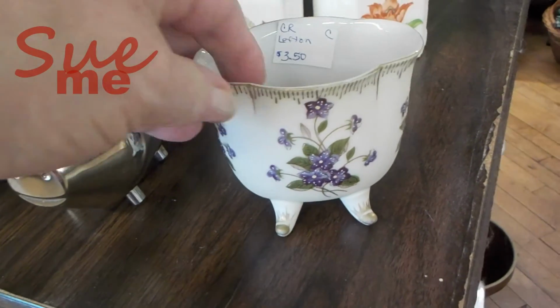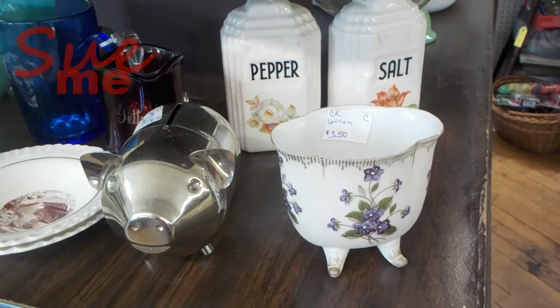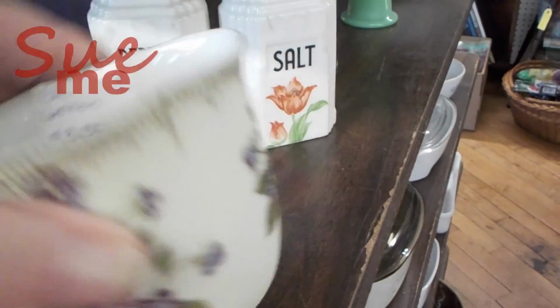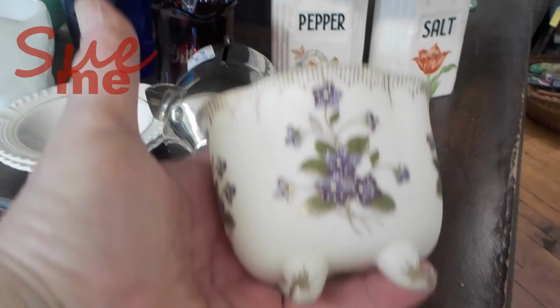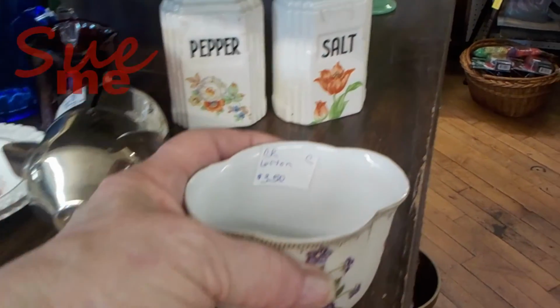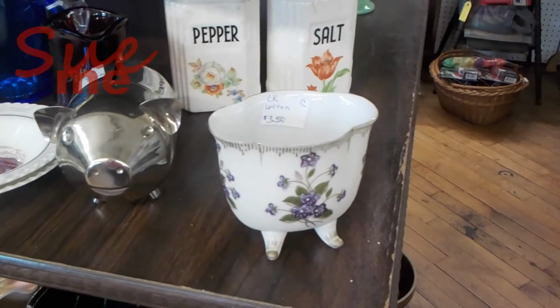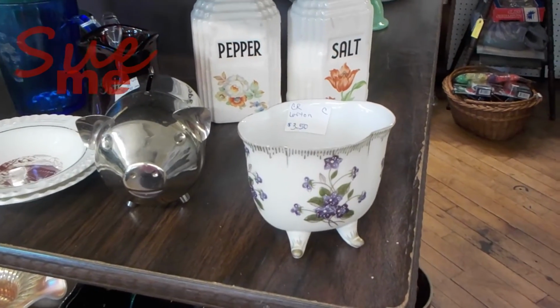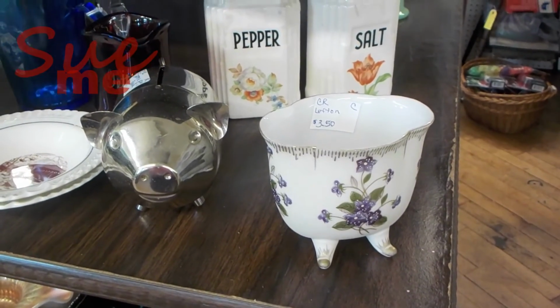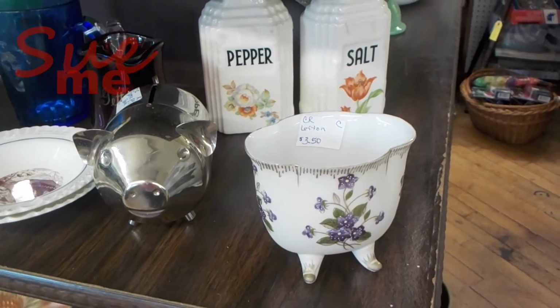Beautiful piece, $3.50. This is a Lefton piece. No idea what you do with it. You stick it on a table and shove stuff in it. I just really don't know what it is you're supposed to be shoving in it. Anyway, good piece, good price, coming home with me.